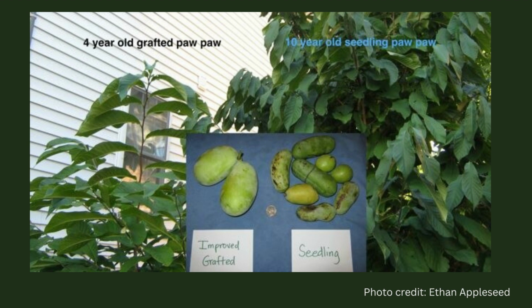Pawpaws like to be kept moist, but they also need well draining soil. I recommend digging in plenty of compost and green sand when you plant them out.